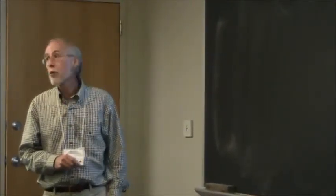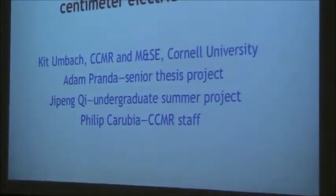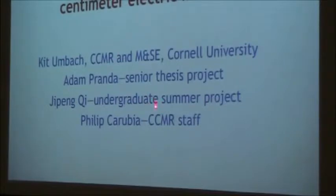I'm associated both with the Cornell Center for Materials Research, which is an NSF-funded MRSEC, as well as the Department of Materials Science and Engineering. The AFM work was primarily done by Adam Pranda as a senior thesis project. He's going on at the University of Maryland and in the PhD program there. Jipeng Shi did a lot of the data analysis this summer, and Phil Karubia is on the staff and helped with a lot of the instrument design and measurements.